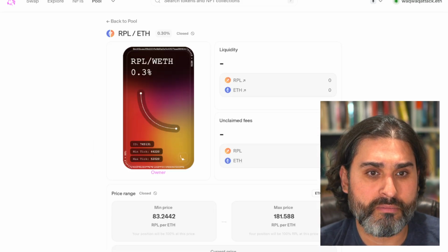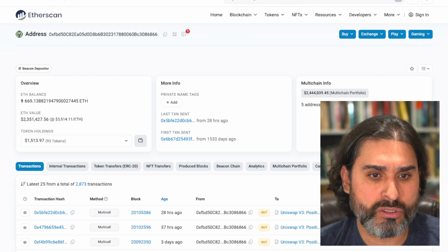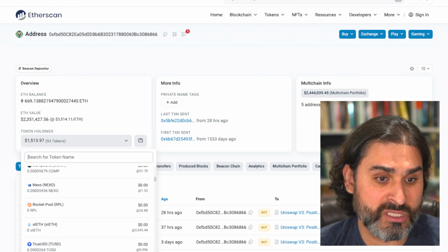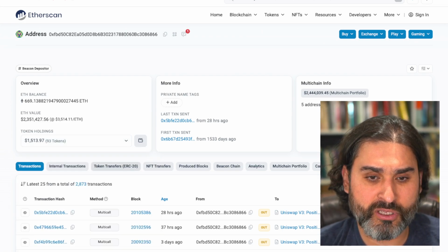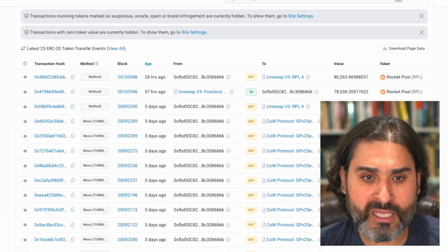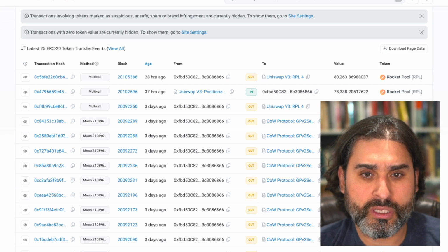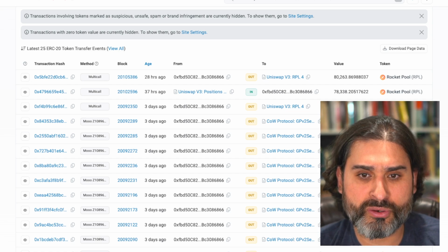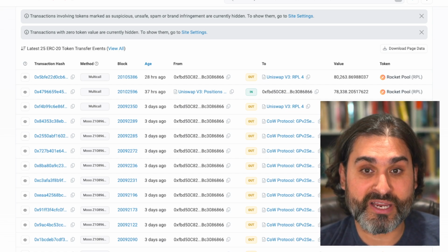I don't know why I can't see this. This person is the owner. They've gone down to 0 RPL in this wallet, but I don't know what ended up happening. Let me have a look. They were sending out a whole lot of RPL here, 3 days ago, and then they sold it. They sent it out from their wallet, 80,000 RPL to Uniswap version 3, RPL 4. But anyway, this person ended up providing a whole lot of liquidity.